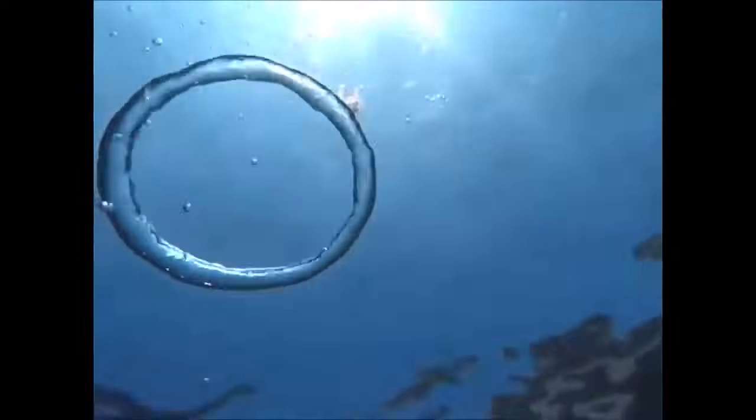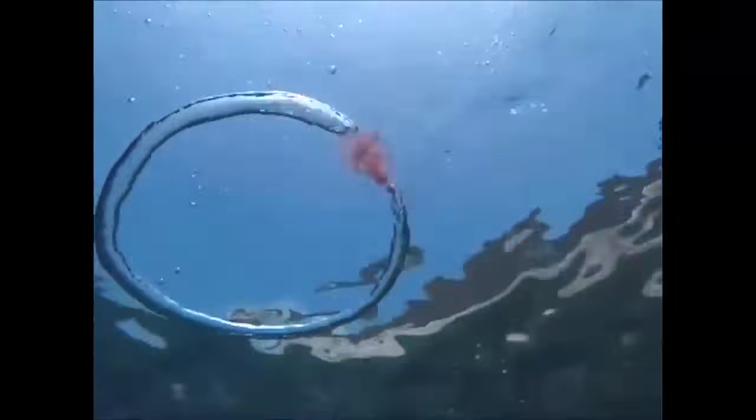This is what happens when a jellyfish runs into a bubble ring. This is called luminol, and it's the same chemical used to make glow sticks.